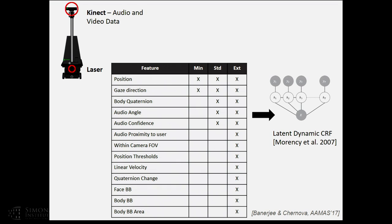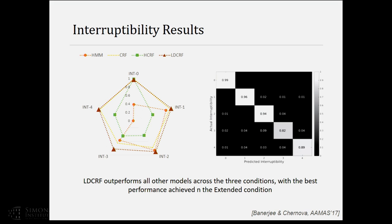Particularly with some of these extended features. So we tried different sets of features just to see how it impacts performance, especially because some of these other ones are particularly noisy. And some of the simpler models like HMM struggle when we add some of these more noisy features. But really quickly, we compared HMM, CRFs, hidden CRFs, and latent dynamic CRFs, of which latent dynamic really, really dominates. And here is a confusion matrix of interruptibility resulting from the LD-CRF model.